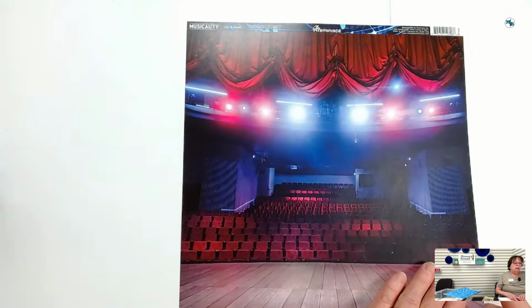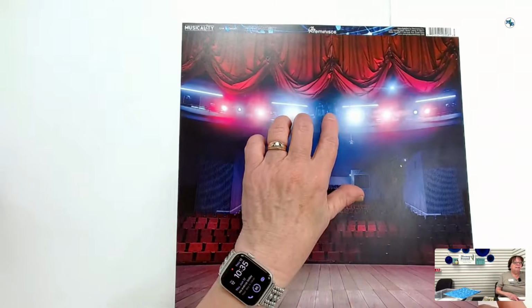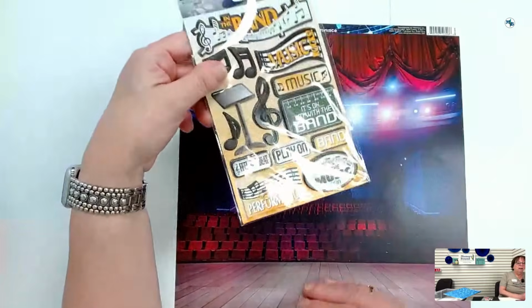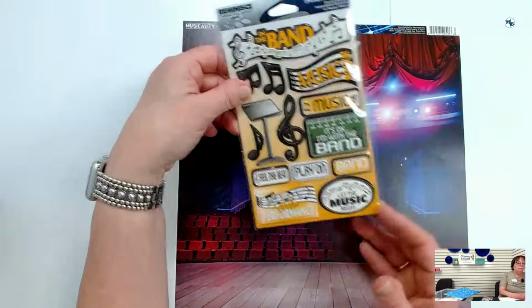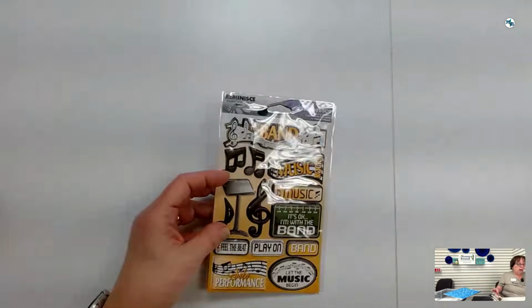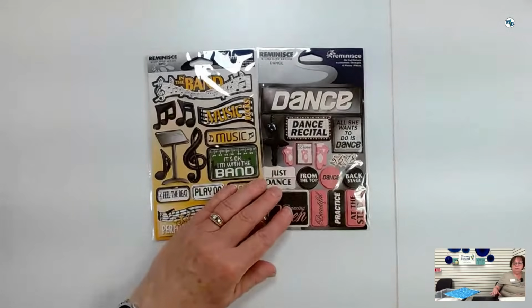This is called Live in Concert. Doesn't it look like that's glaring? Mm-hmm. We do have a glare here. I'll show you. Oh, now there's our glare. Yeah. But this is not a glare. That is the paper. It's pretty cool they made it like that. And speaking of the glare, here's 2 more 3D stickers from Reminisce.